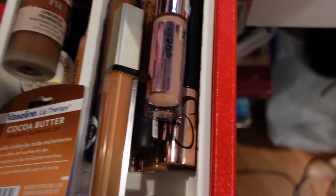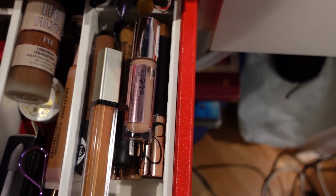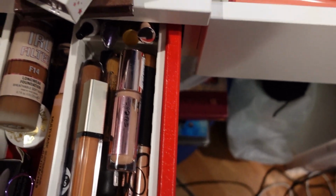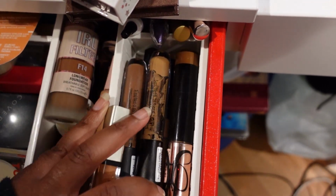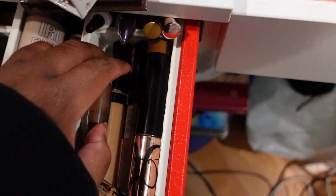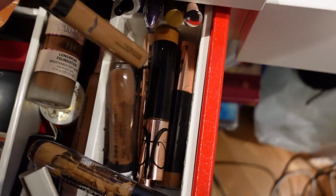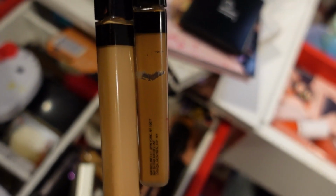Now, my go-to concealer, I have a lot of concealer, you guys. And I typically swap out between a few of them. But I think my go-to right now, and it's still available, but definitely these from Maybelline.